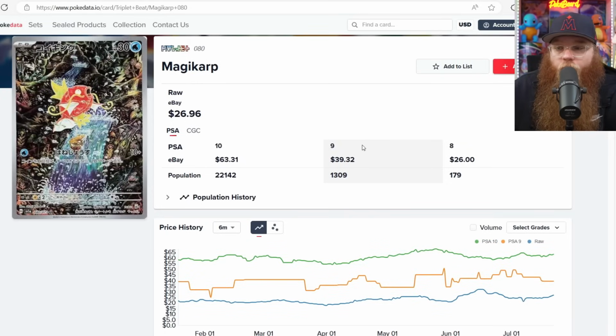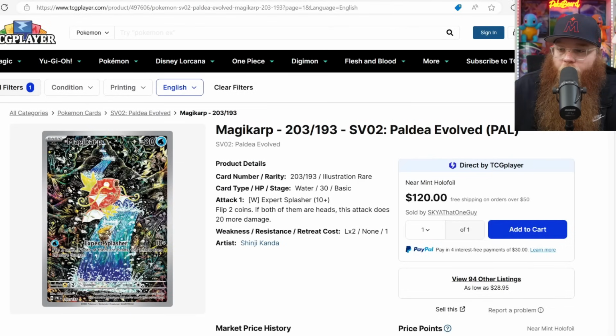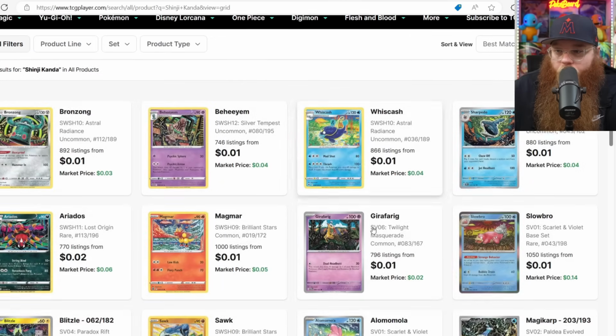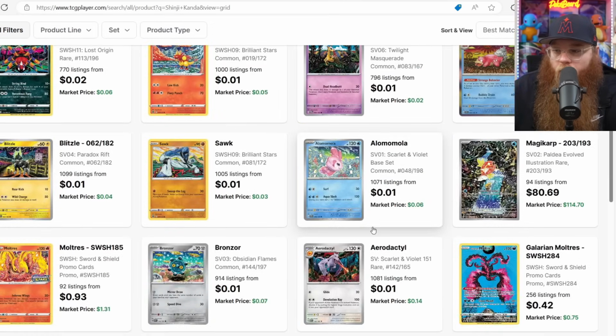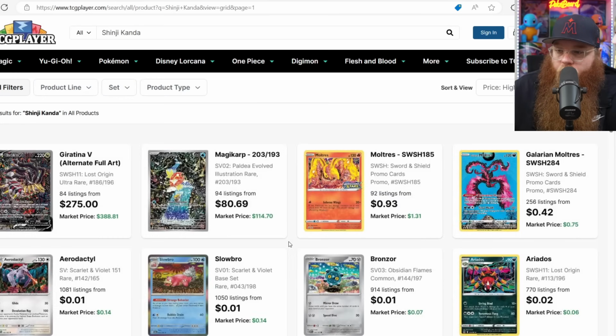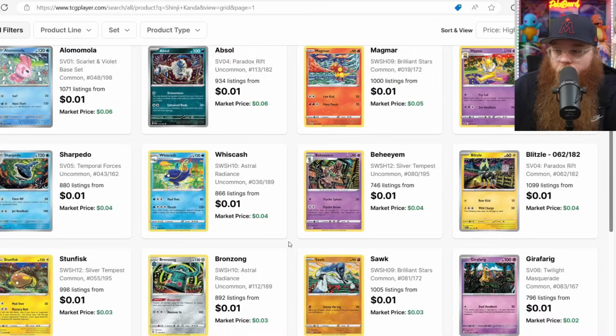And if you guys are interested, I know so many people are obsessed with this artist. If you guys didn't know, on TCG Player, you can click the artist. This is Shinji Kanda. You can click him, and you can see all of the cards that he has drawn. And then you can go to high to low right here and see the most expensive one. So he really hasn't drawn too many cards.